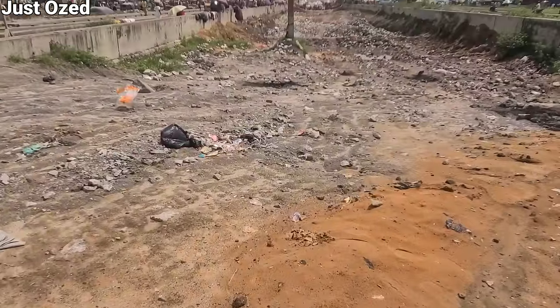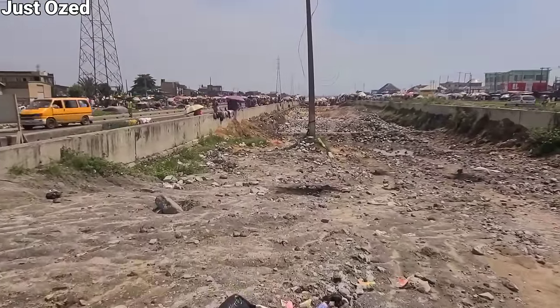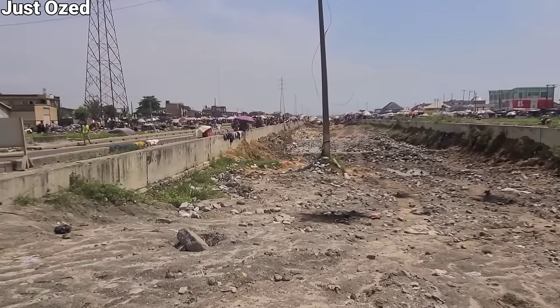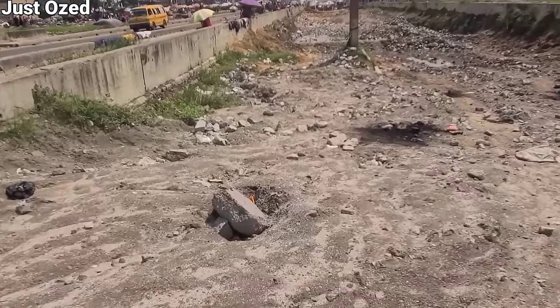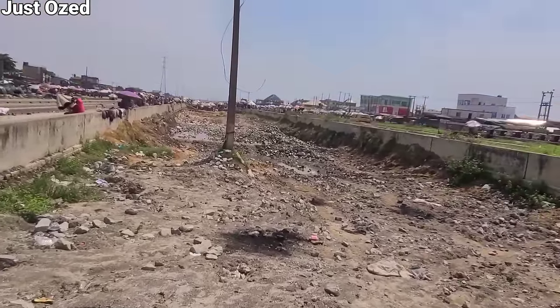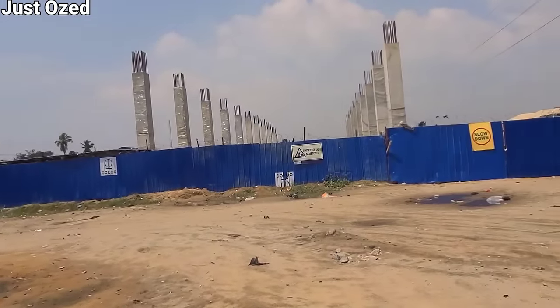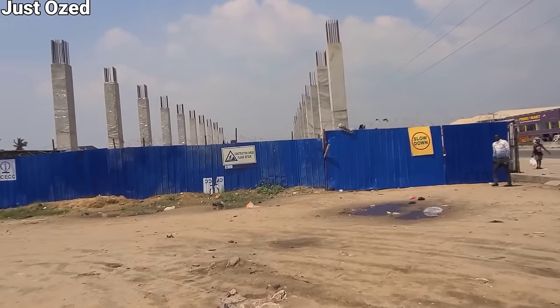Guys, as you can see, we are currently at Okokomaiko. Excavation work is currently going on here. So this is the rail track at Okokomaiko. This is what we have here in Okokomaiko, excavation work. Alright, here, this is the train station under construction. As you can see, this is the amount of progress achieved at the station here.